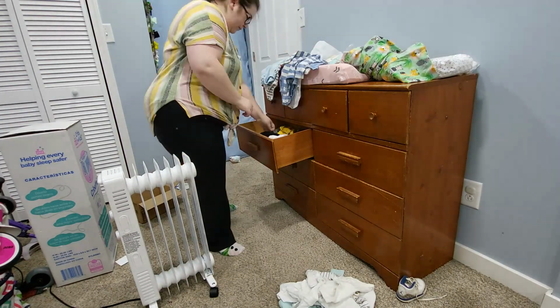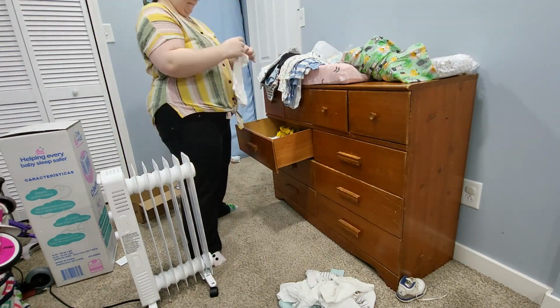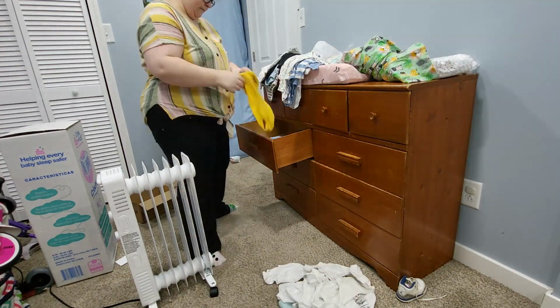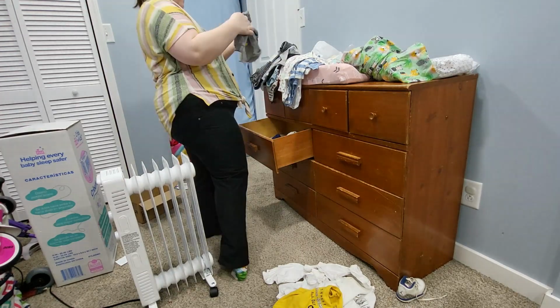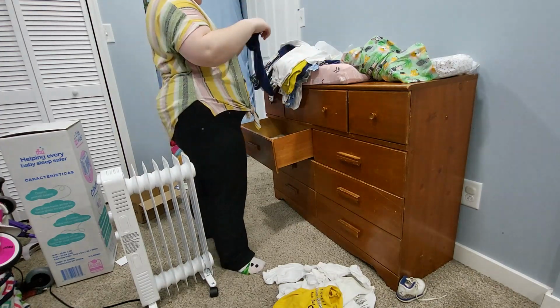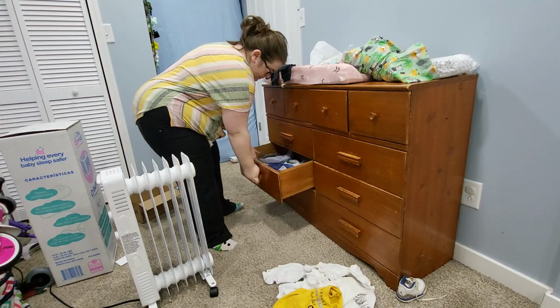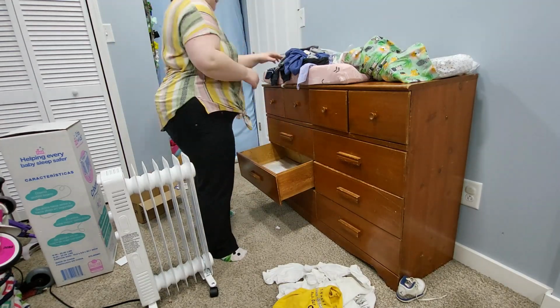You may also notice that I'm either not wearing glasses in these clips or I'm wearing a different pair of glasses. That's because while I was recovering, Ella broke my glasses. So I do have a new pair. I just have to go pick them up from the eye doctor's office, but they're not my favorite. So I'm definitely going to be in the market for some eyeglasses. But just thought I would mention that so you guys would not be like, what is going on?